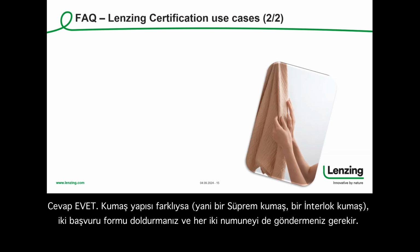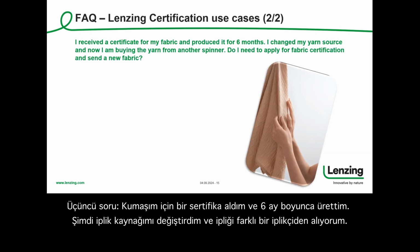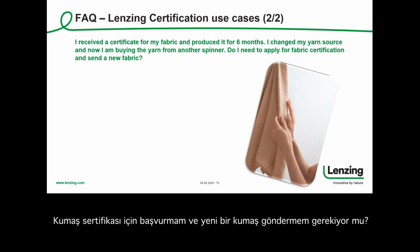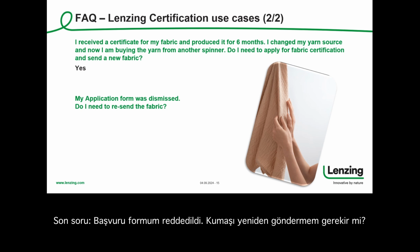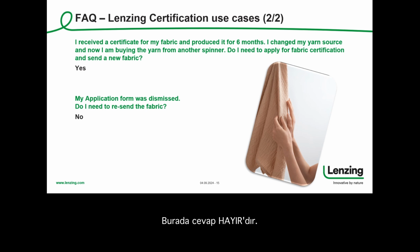Third question. I received a certificate for my fabric and produced it for 6 months. Now I changed my yarn source and buy the yarn from a different spinner. Do I need to apply for fabric certification and send a new fabric? The answer is yes. As one important parameter, that is yarn source, changed. Final question. My application form was dismissed. Do I need to resend the fabric? Here the answer is no.